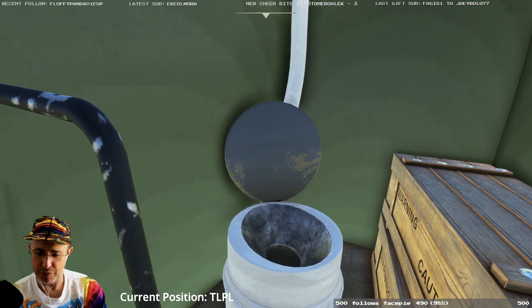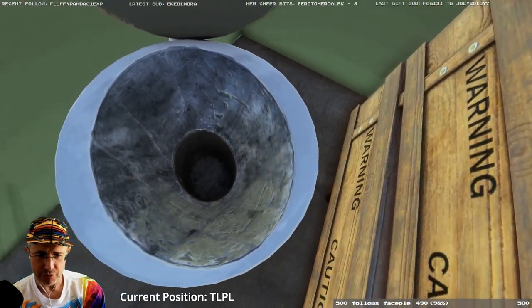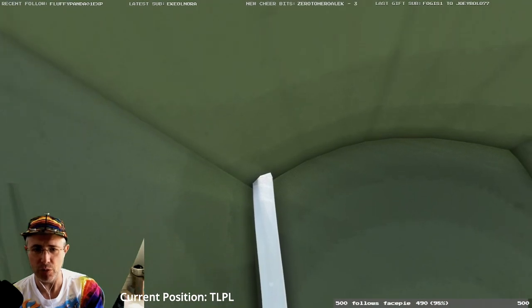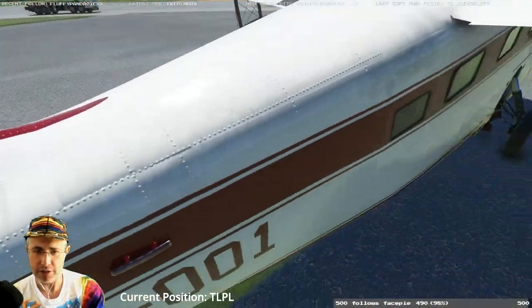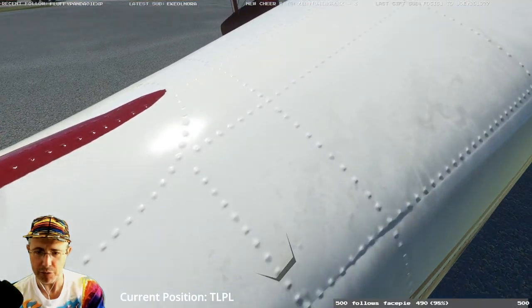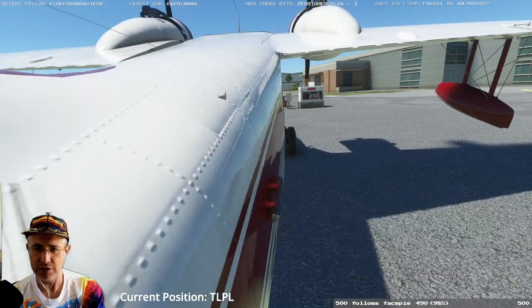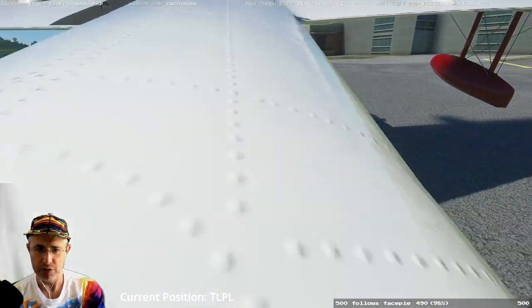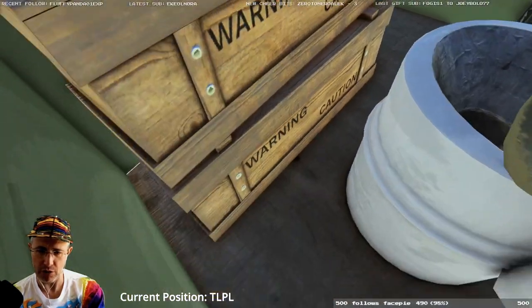We got a bathroom, we got a latrine. So if you have to go, you may be at 10,000 feet. No problem. What's outside? Oh, look at that. There's a lead there. A little bit of clipping there. Nothing serious, you know. Slight little clip there. Maybe that's just the way it's supposed to be. Want to stink up the whole plane. We have some crates here. Warning, caution.